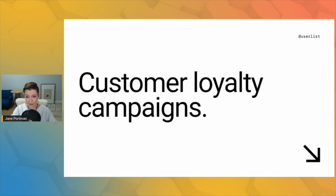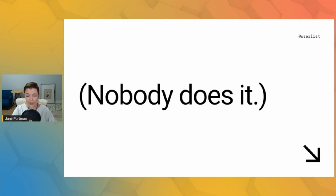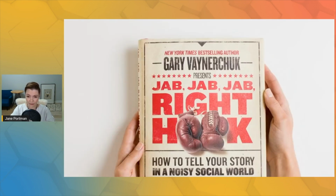Then come the customer loyalty campaigns. The special sauce with the customer loyalty campaign is that nobody does them well, and very few people really care about it. Maybe that's because SaaS founders always have other things to worry about. Probably so, and it's also not clear what the ROI is, but really building customer loyalty with existing customers is one of the simplest tasks, and it has great ROI in terms of turning them into fans.